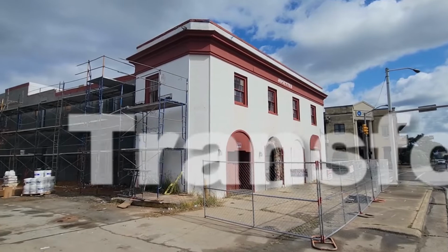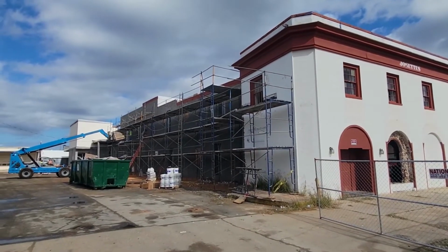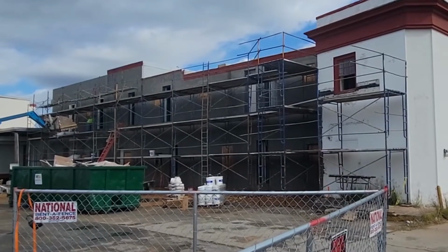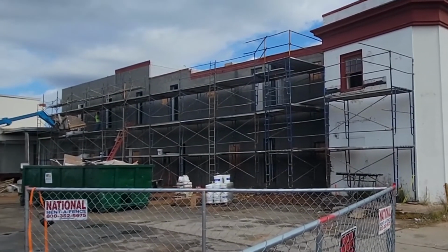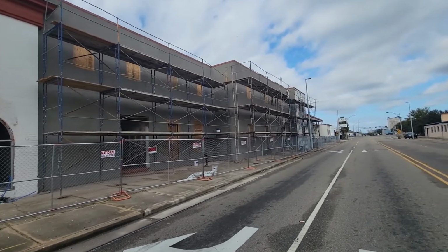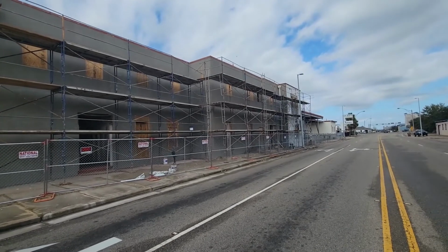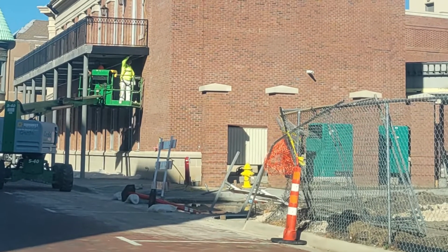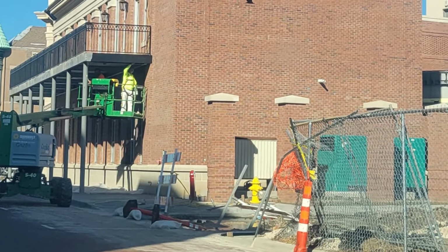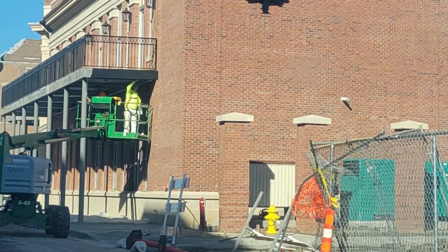A couple of other transformational projects that we've told you about took dramatic steps this week. New exterior walls went up at the Josette's building. That's where 21 market rate apartments and retail are expected to be in place in 90 to 120 days. The construction fences have come down over at Community Bank, and the handrails have been installed and painted on the balcony. They're aiming for a January opening.